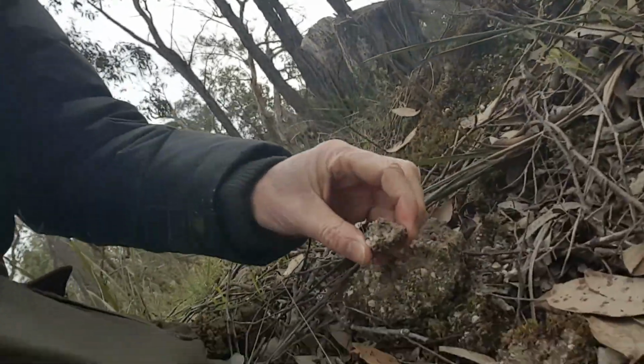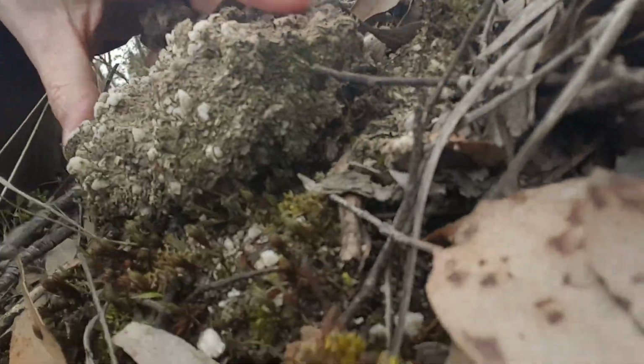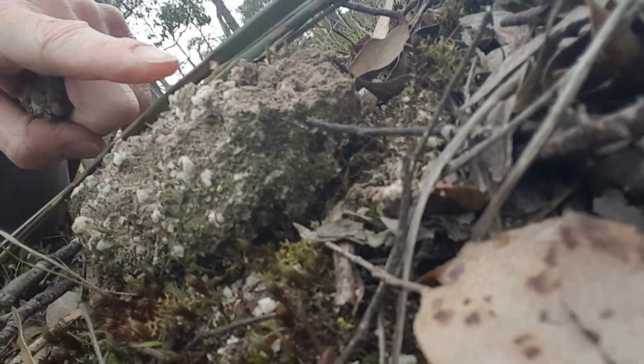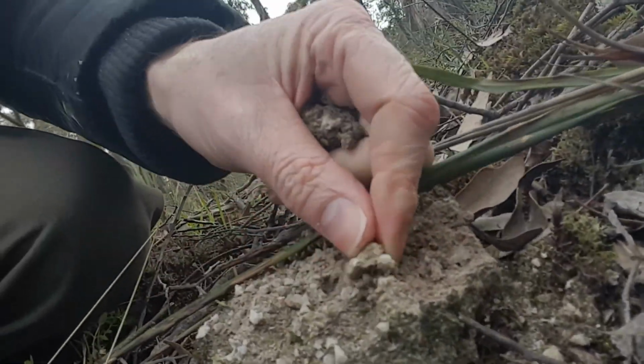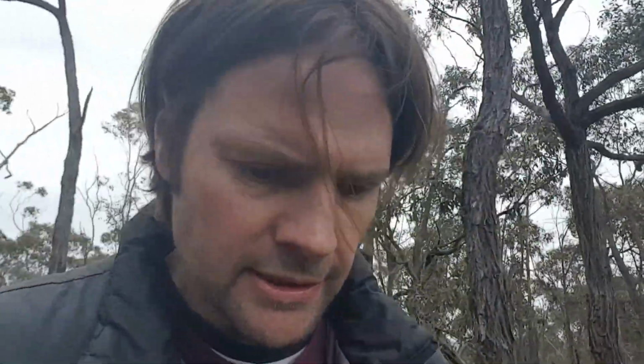So here's some granite. So that's the granite there. As you can see, it's broken down, lots of quartz. And that's generally what happens to this forest.